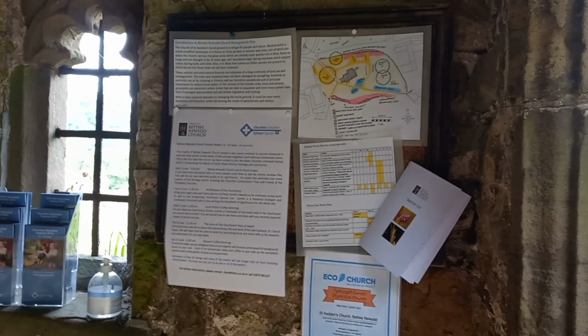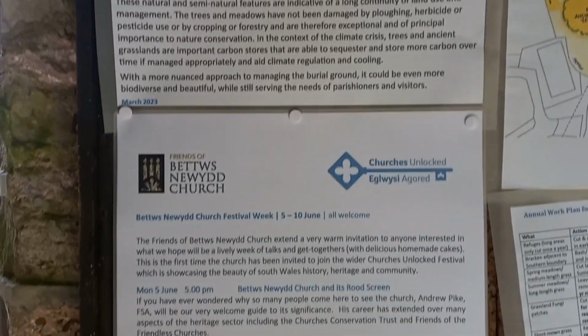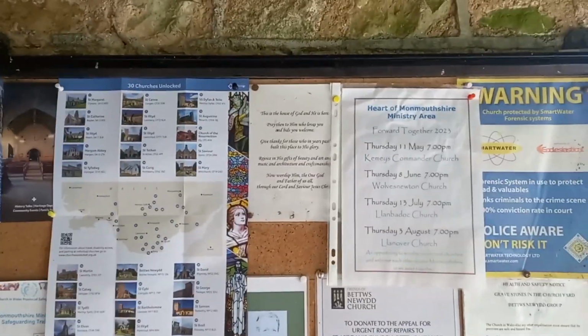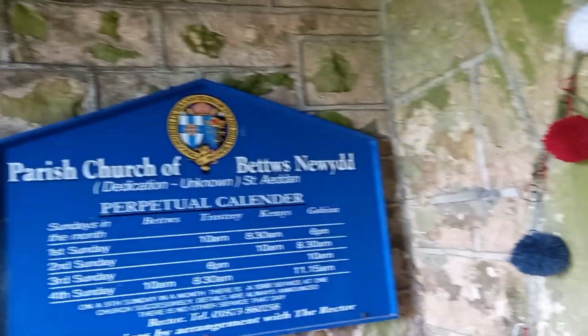And if you'd like to read the posters, I'll just zoom in and you can have a little read. I'm not going to read them out though. Yeah, we're a little bit short on time, so I would stop and read them all out otherwise. And that's the OS map that we've got in our pocket as well. And there we go. The Parish Church of Bettws Newydd.